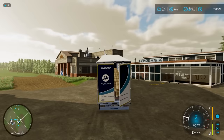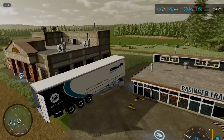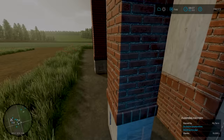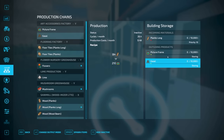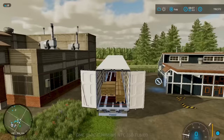We're gonna drop them all off at the flooring company that needs them. So I don't think we'll be able to burn through all the planks that we can produce. So we'll probably sell a lot. We'll just go ahead and fill this place up. And I think they might be at capacity already. Planks, 10,000 is all they can hold. Let's see. Yeah. So we need to get the long planks over here, and we also need to get the long planks at the art gallery or art company here. Art accessories. Looks like 100,000 is what they will hold. So we'll go ahead and take the rest of these planks for now to storage.